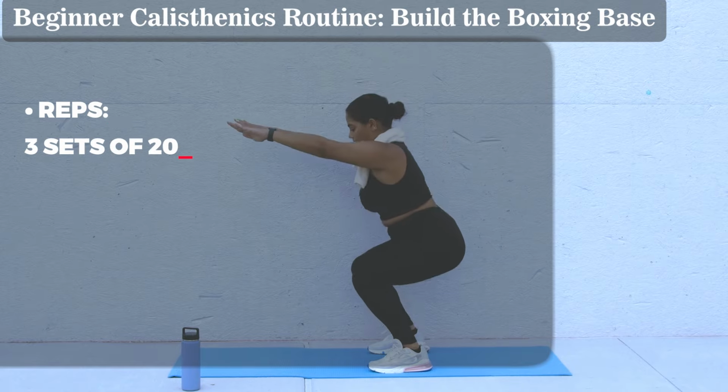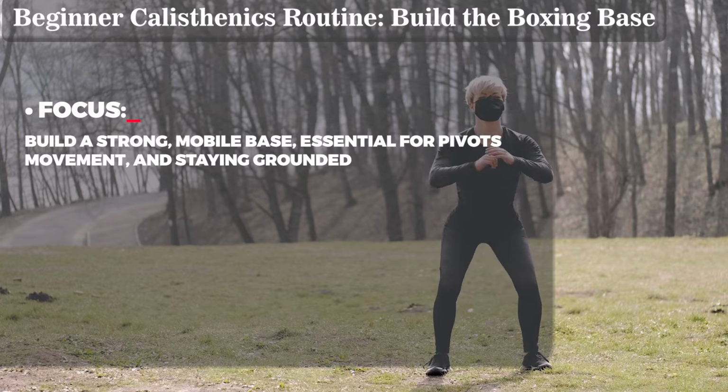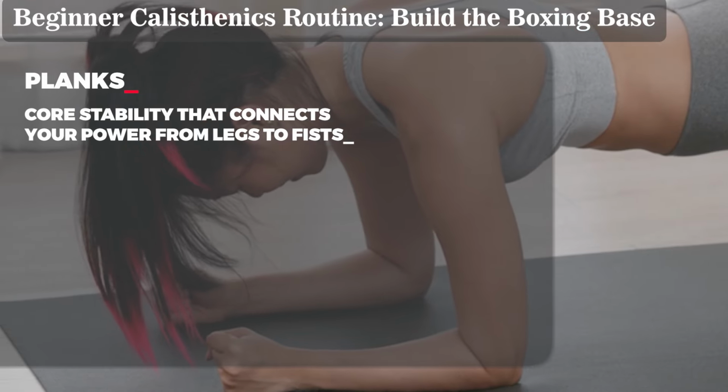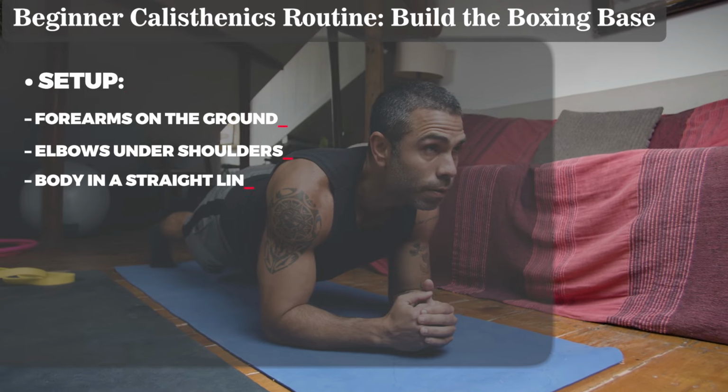Perform 3 sets of 20 reps, keeping your form tight to avoid joint strain and maximize lower body activation. Then add planks, the go-to for core stability. A strong core links your lower and upper body, helping you maintain posture and transfer force efficiently.